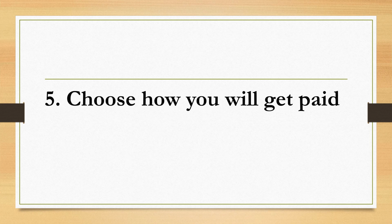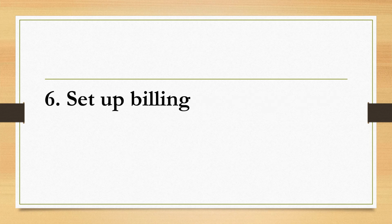Now, let's move on to step 6, and that is setting up billing. So, it does cost money to start selling on Etsy. After entering information about how you'd like to receive your payments, you'll be asked to choose a payment method. And this is how you'll pay to publish your listing and open your storefront.